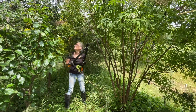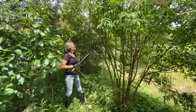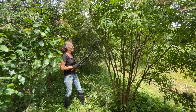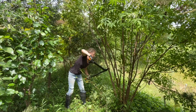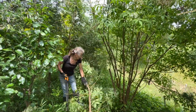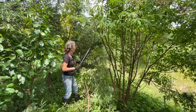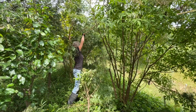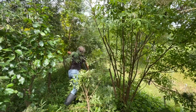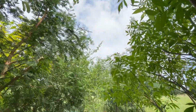All right. Well, we want some of the west sun, so I might take this one down as well. Even though it's got all the beautiful flowers on it, I've got plenty of elderberry around the property. And we might just remove... okay, I think that's opened up some more light from the west.